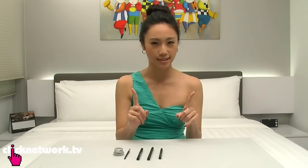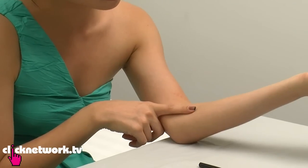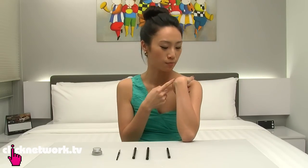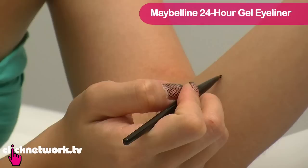Disclaimer, everyone's eyes are different, everyone's skin is different, so it might work for me and not work for you, or not work for me and then work for you, so we'll see, okay? You have to try for yourself. I'm going to test on this part of my arm because it's more like my eyes, I feel, than this part, where most people normally test. So I'm going to start with the Maybelline.